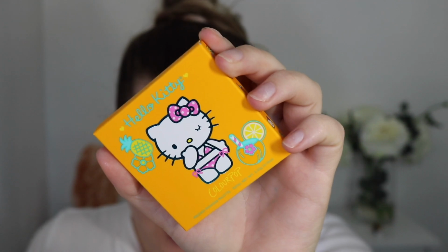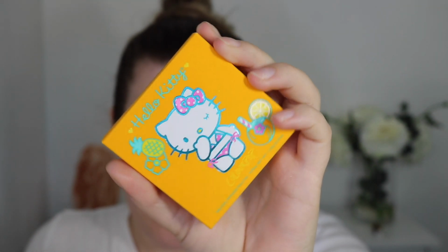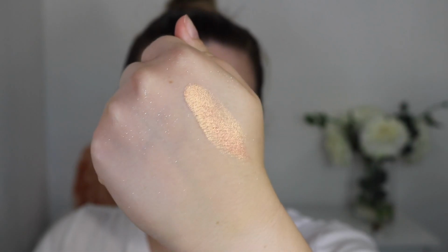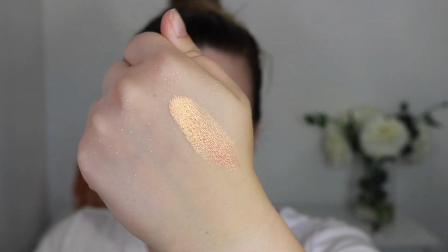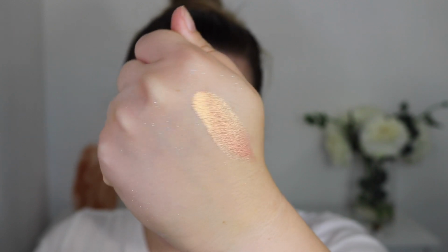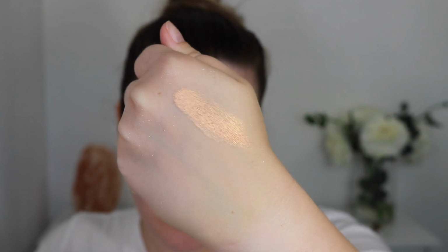The next quad we have is called Teeny Keeny, and it is an orange toned quad. So this is what this one looks like. Very bright and vibrant. The first shade we have here is called Beachy, and this one is described as a metallic rose gold. I don't know if I'd really describe it as that. I would more describe it as a metallic peach. To me, rose gold is a lot more pink and a lot deeper, but what do I know? Not a ton. So yeah, this is the shade Beachy. It's very beautiful either way.